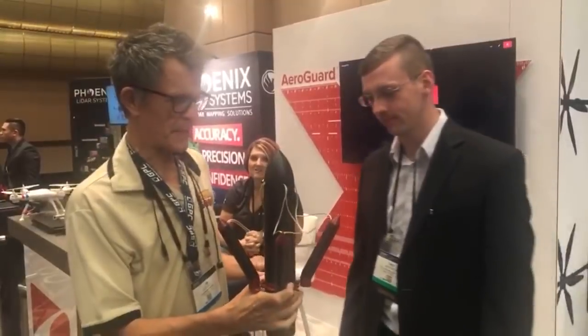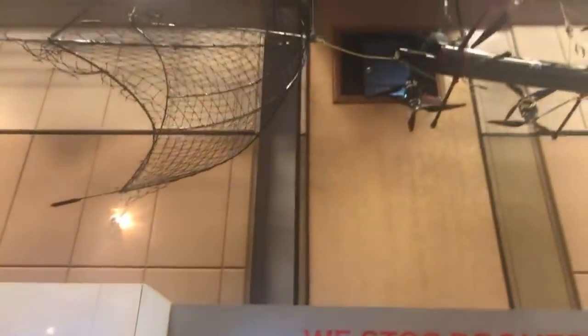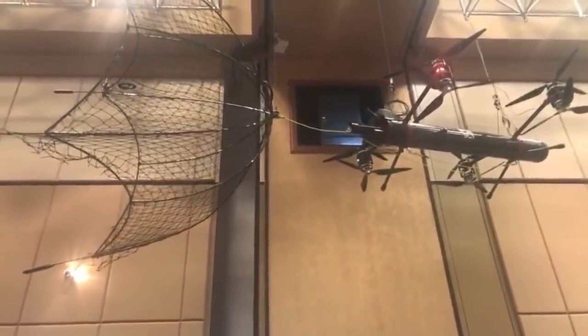Is this coming at the drone? Have you ever clocked it? Yeah, we've clocked the net itself. It's rather fast. You see it come out, and then it's wrapped around the drone before you can really see it happen. What is the standoff? How close do you have to be to the drone to capture it? Fairly close, but again, that's taken care of by our autonomous targeting. The drone positions itself where it needs to be by itself.